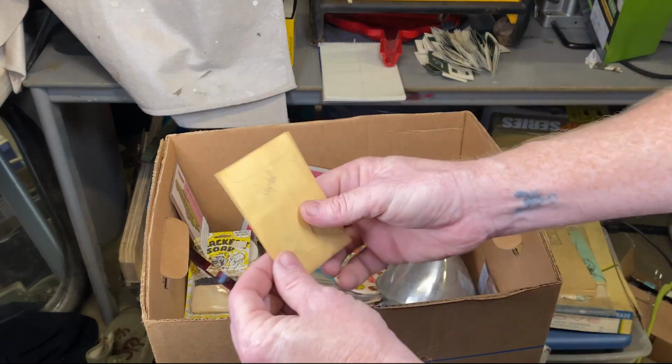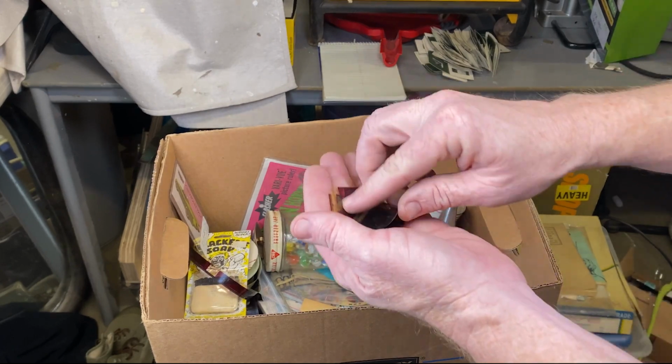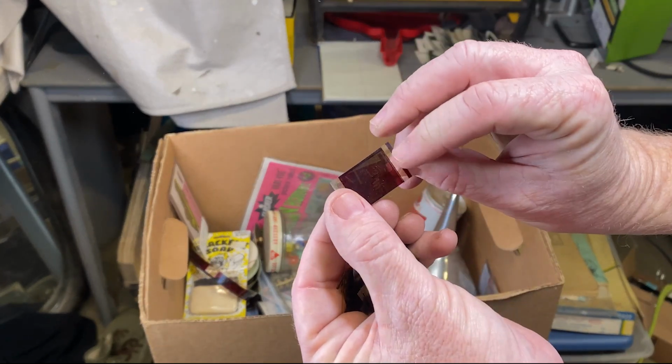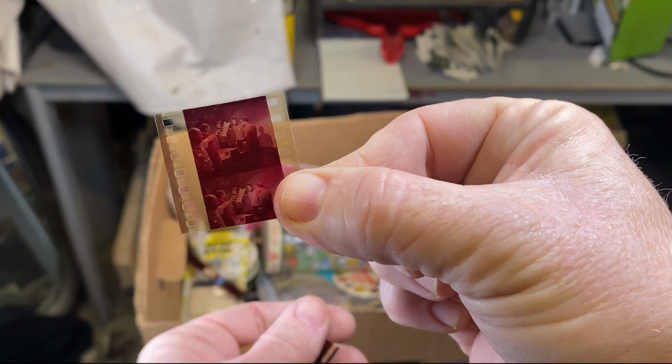So here we have a little envelope full of, looks like negatives. Now if we got the slide holders, we could put these in. Oh, I don't think these are negatives. I think these are actually film positives. I don't know if you guys can see that.